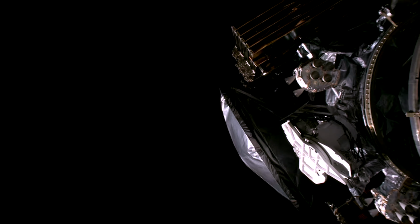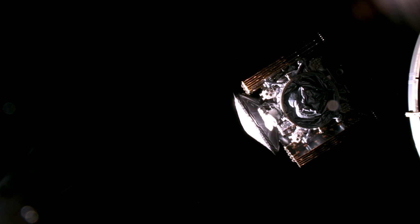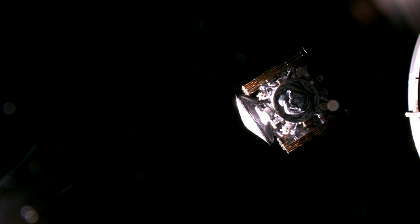Europa Clipper, separation confirmed. And there you go. NASA's Europa Clipper probe embarking on a long-awaited mission to study Jupiter's icy moon, Europa. And what a sight, Mick. That is absolutely gorgeous, Gerald, to see Europa Clipper on its way. Successful deployment from Stage 2. Falcon Heavy performed very well today.